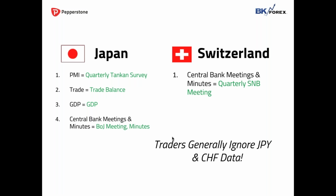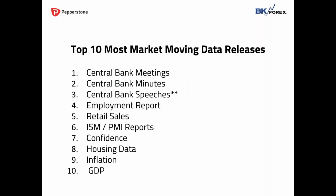the markets, right? The two countries where none of this matters are Japan and Switzerland. So we never trade any Japanese or Swiss data, and that's because both Japan and Switzerland at this point are what's known as safe haven currencies. They have negative interest rates. Let me explain to you why this matters.